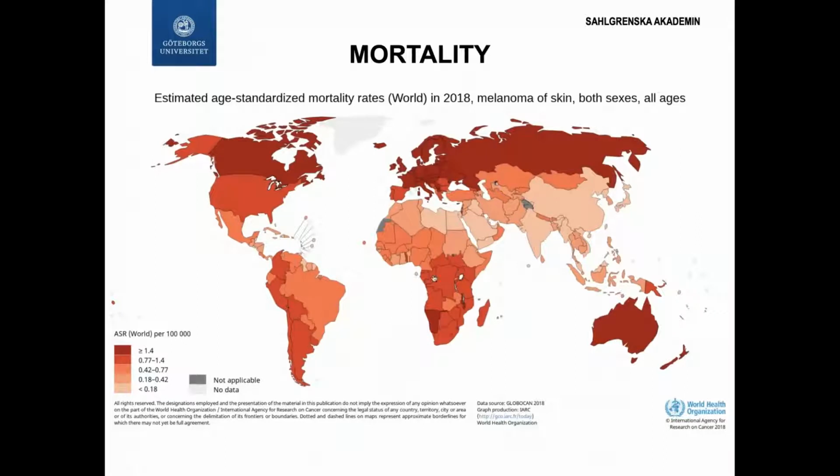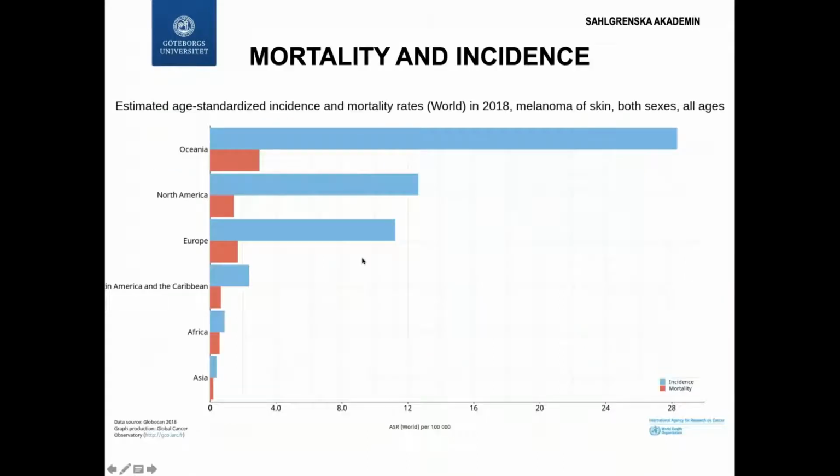If we look at mortality, we can also see that the mortality is in North America, Europe, Scandinavian countries, and Australia. But there is also some mortality from melanoma, especially in Southern Africa and in South America. More interesting is if we combine these two, the incidence and the mortality rates. Oceania, which is basically Australia, has a very high incidence, but also some high mortality. Same goes for North America, Europe.